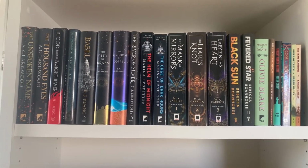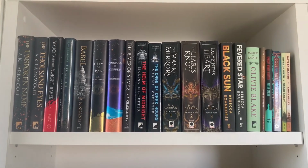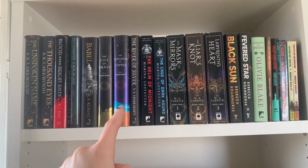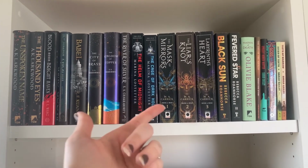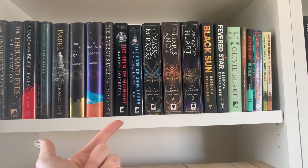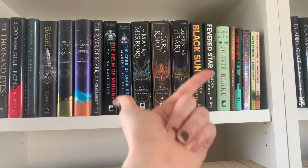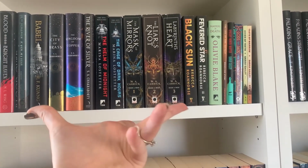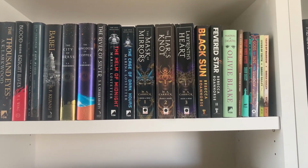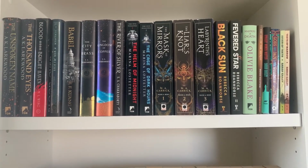Clearly I need to buy third books in series. I need to get the hardcover of the Empire of Gold. I need the third book in the Helm of Midnight series, and I also need the third book of the Rebecca Roanhorse series, so I need to finish out my collection of these. But with few exceptions, this is mostly epic high fantasy.